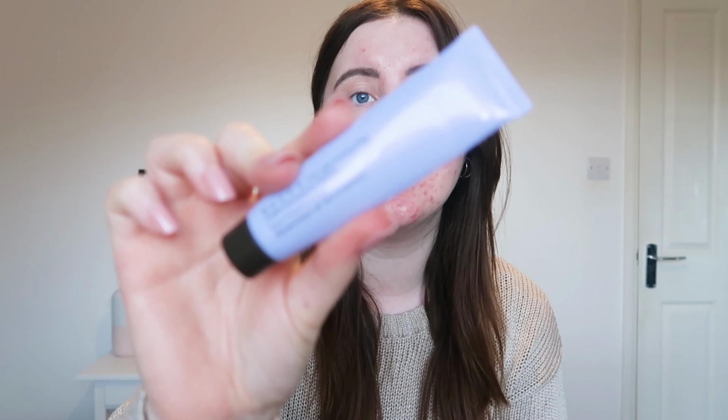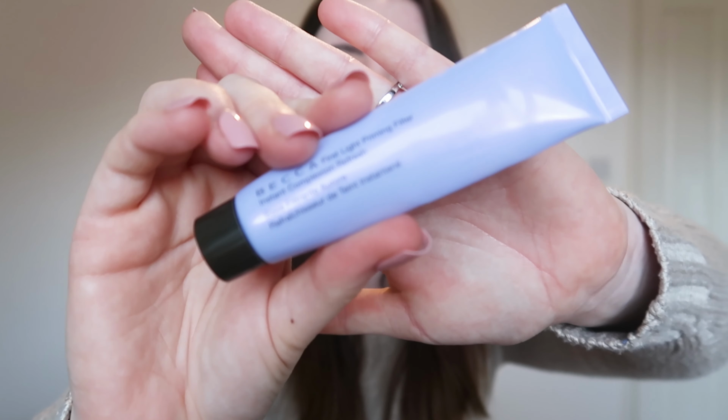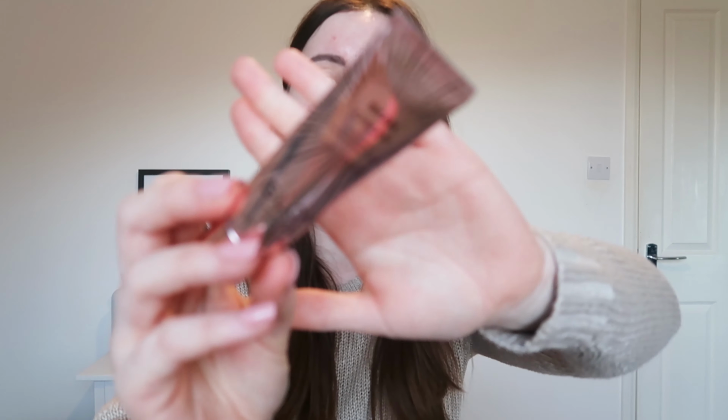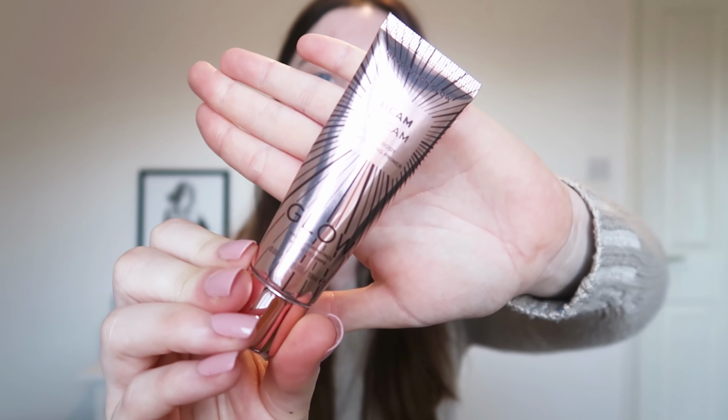So at the moment I just have a sample size, which is the Becca First Light Priming Filter Instant Complexion Refresh. So this is such a hydrating formula, and again it's just going to diffuse any darkness that you have on the skin. It's really nice, lightweight, and it's really cooling on the skin as well. The other hydrating primer that I have is the Revolution Beam Dream Face and Body Illuminating Primer. This is one of my absolute favourites.